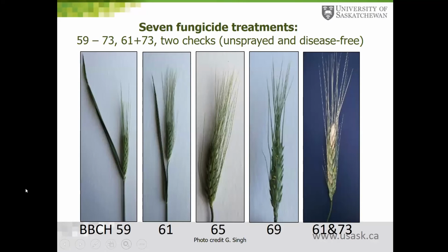Here we are with the spike out of the boot, but no anthers yet. It's pretty early. Here's 61. If you look closely, you probably see a couple of anthers in the middle of the head. At 65, most of them are there. You can't really see them in this photograph. And then at 69, they're starting to dry up.